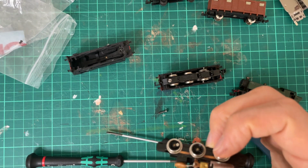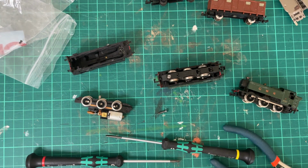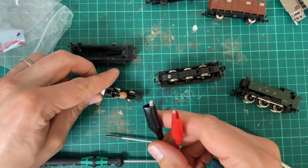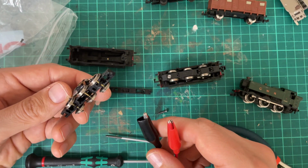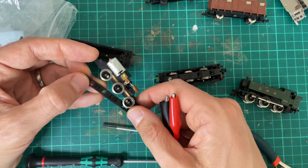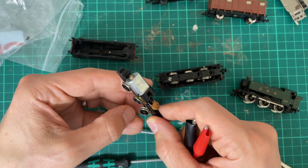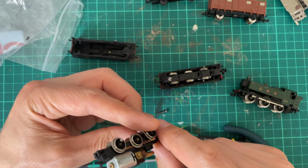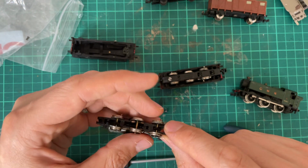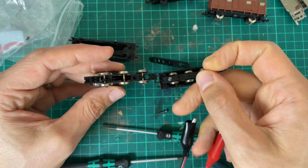And I'll try to do so by just applying 12 volt directly onto the motor. I hope the wheels don't pop. Well, they will pop out. Here we go, wheels popping out. That's exactly what I didn't want to happen, because this means I have to put them back in, which is a fiddly job, and I struggle with these sometimes.